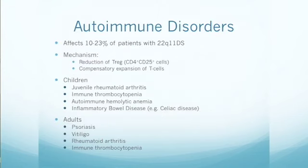Autoimmune. Now, this affects about 10 to 23% of children. Its mechanism is a certain type of T cell called a T regulatory cell. This cell has been newly described in terms of medicine, I guess, in the last 20 years or so. T regulatory cells are the master, like their name implies, regulatory cell. All the other inflammatory disorders you have are from these cells not being able to regulate.